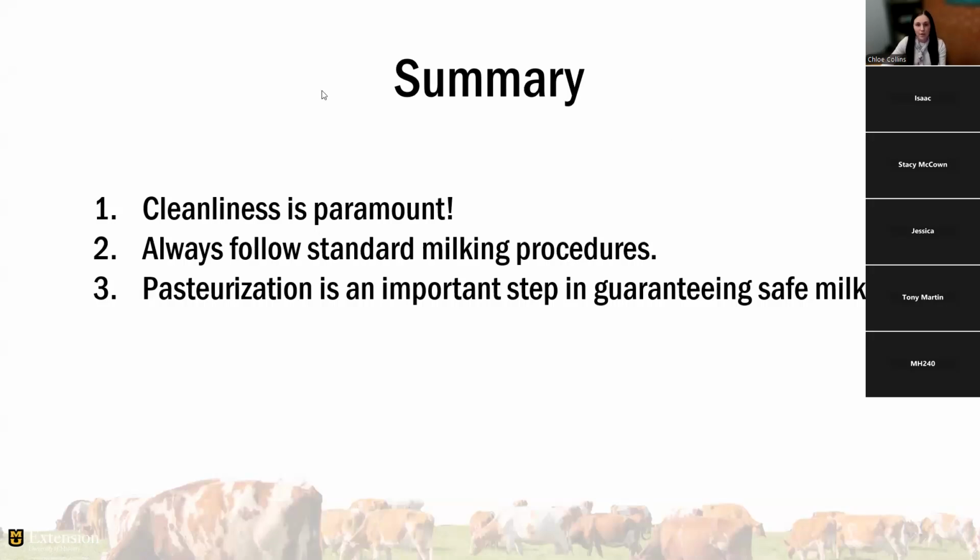Okay, second point, always follow those standard milking procedures. So just our 4 steps: our pre-dip, our strip and dry, our actual milking, and then our post-dip. No matter how you're milking, following those procedures is going to help you every single time.